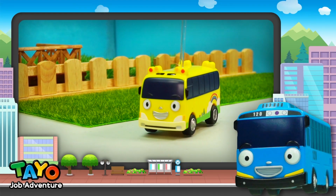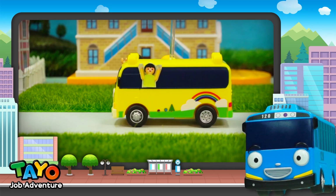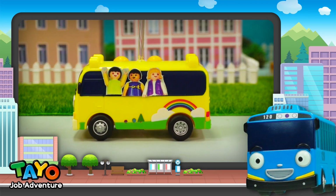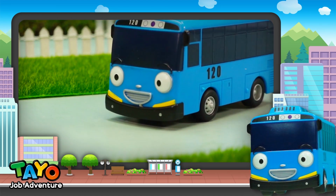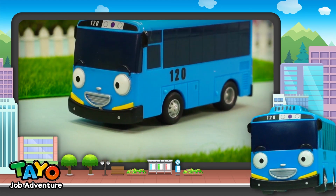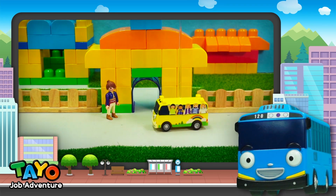Today, we're going to learn about Kinder, the kindergarten school bus. Vehicles that are used by schools and kindergartens, like Kinder, are yellow to make them easy to distinguish from other cars. Yellow is also easy to see in the dark and even in the fog.